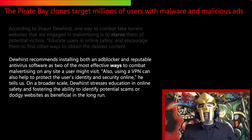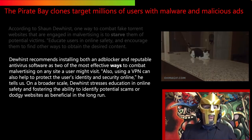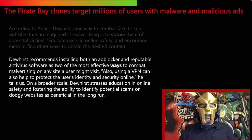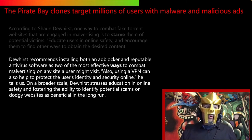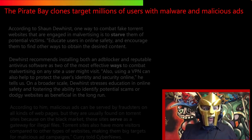Dewhurst recommends installing both an ad blocker and reputable antivirus software as two of the most effective ways to combat malvertising on any site a user might visit. Also, using a VPN can help to protect the user's identity and security online, he tells us. On a broader scale, Dewhurst stresses education in online safety and fostering the ability to identify potential scams or dodgy websites as beneficial in the long run.